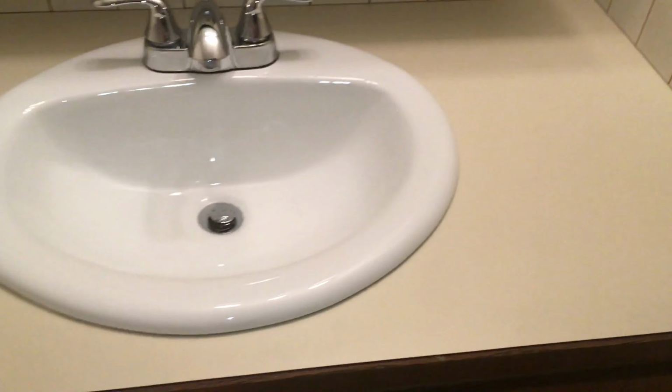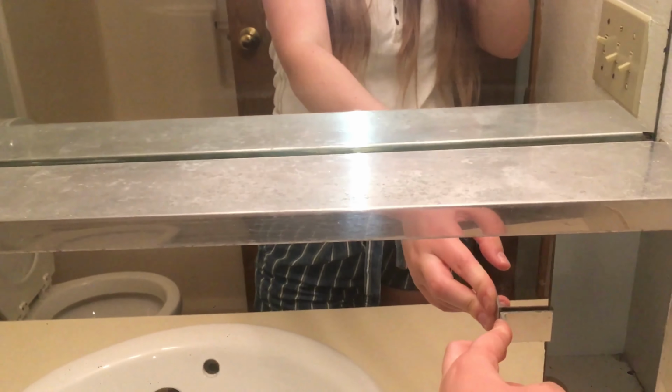So here is the bathroom. Sorry, I have to do it manually. So we got a little cupboard and then a mirror. And we have this little sliding thing. And then we have our tub, shower area. We also have heat lights.